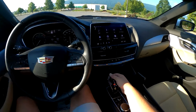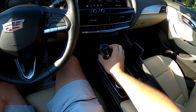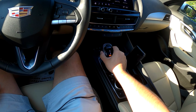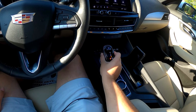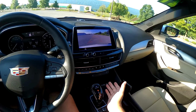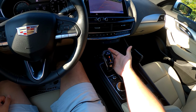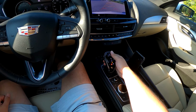Okay, so a little bit of a learning curve for this. If you haven't seen my other videos, there's this unlock button on the side here. You have to push it in and then pull it back, and that's drive. Same thing with reverse. You push it in and push it all the way forward, that's reverse, and then your camera comes up. And if you're already in reverse, it's just like a normal automatic gear selector. You just pop it back and it goes back in drive.